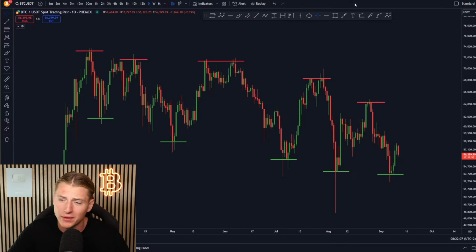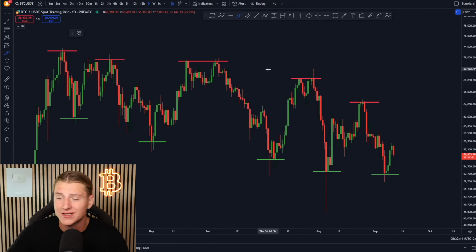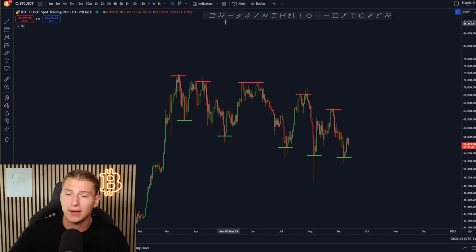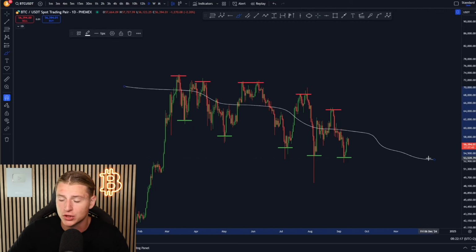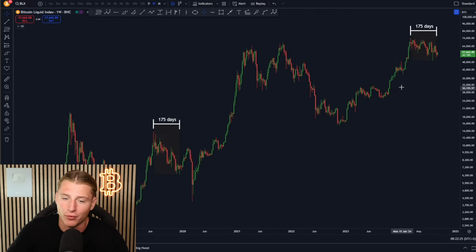But anyways, talking about Bitcoin, we're still creating lower lows together with lower highs, and ultimately for the big breakout to be happening, we need to be breaking this downward sloping trend, right? We need to be breaking this downward sloping structure where we're creating lower highs and lower lows, and for that to be flipping, we need to break above the previous high, and whenever that happens is the confirmation the next big rally is going to get started.